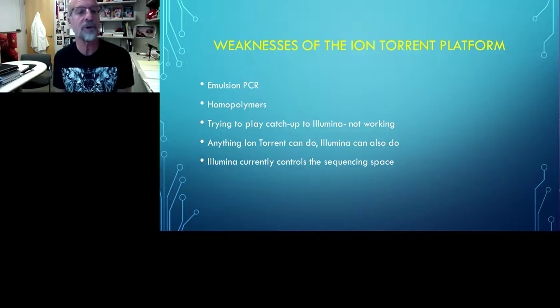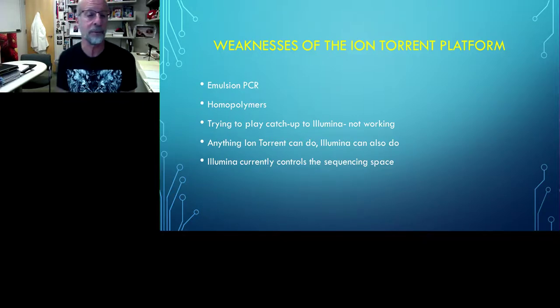And those weaknesses are the emulsion PCR, the homopolymers, and the fact that as they try to play catch-up in terms of the output on the Illumina machine, they're not able to do that. Their output is a fraction of what can be obtained on the Illumina machine. And right now, Illumina really controls the sequencing space. Somewhere in the range of 90% of the sequencing that's done across the planet is done on that platform.